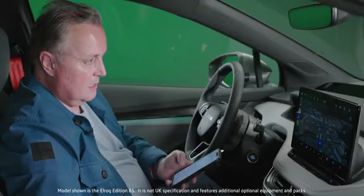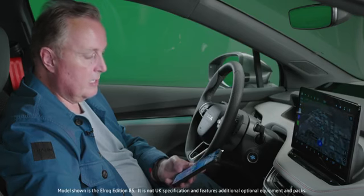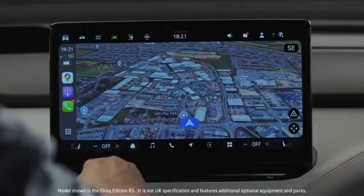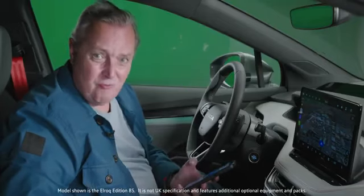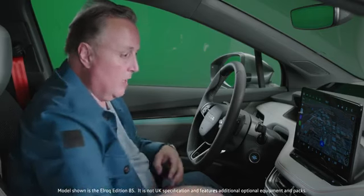Now that really could not be easier. I've already got some content showing from my phone, and I can just turn the volume down there, but Apple CarPlay has come up simply. My phone is connected. That really could not have been easier, could it? Okay, let's get away from Apple CarPlay.